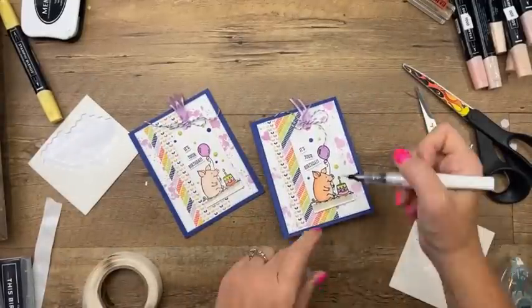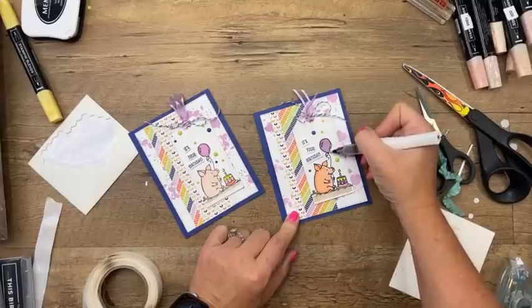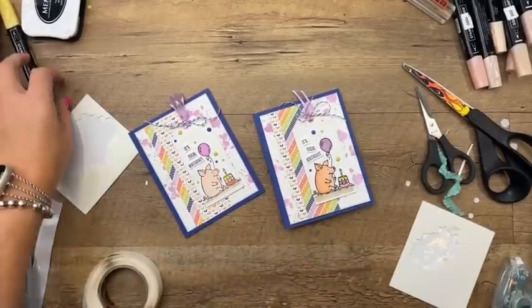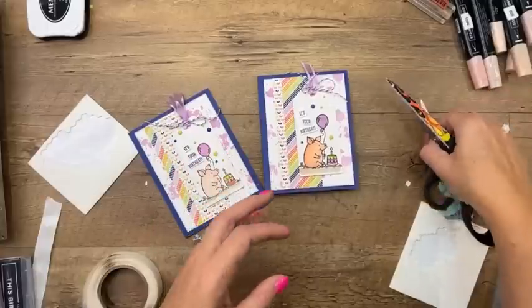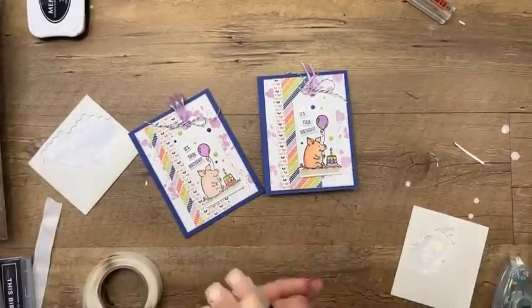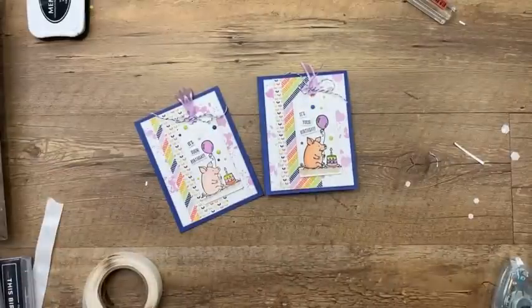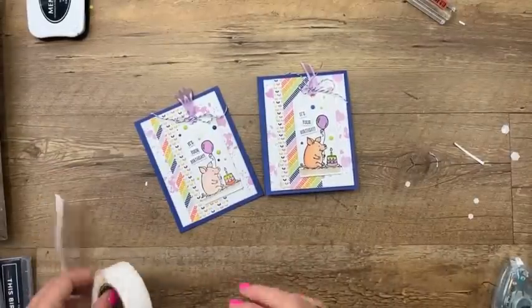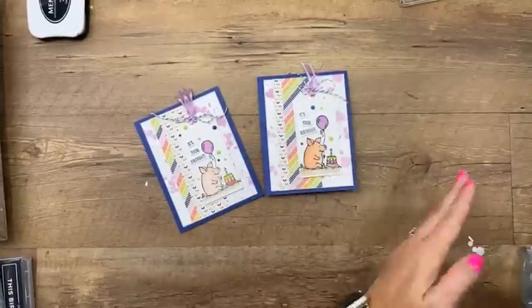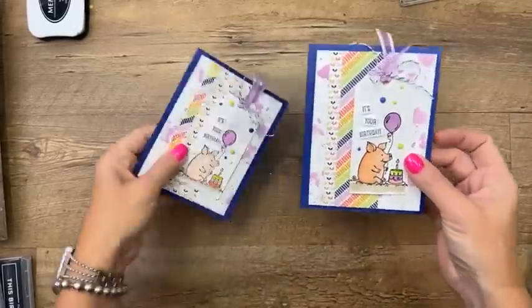Funny story, when I was a brand new baby stamper and I didn't really know very much, I remember making a card with a dark card base and then I was going to give it to somebody and I was like, oh my gosh, I don't have a white pen to write it. It never entered my mind to put a piece of white paper in it until I saw someone else doing it. I don't know why. So every now and then I like to share that because sometimes you just don't think of these things.